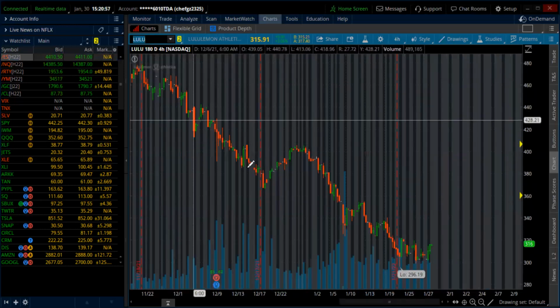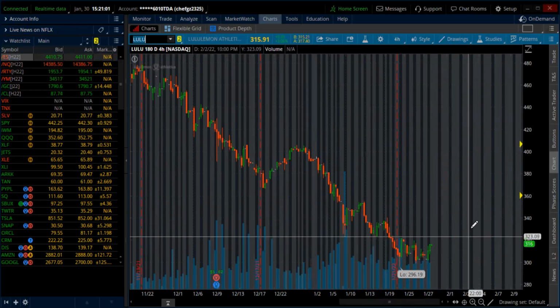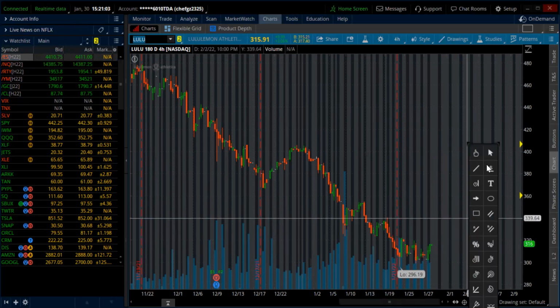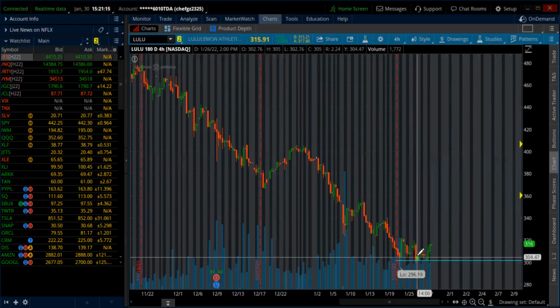Okay, look at this nice drop. Here's your rejection. Here's your drop again. Here's your rejection, and here's your drop again. Look what's happening now. It almost looks like we found a bottom. Again, I'm not here to tell you guys that we found a bottom in the market, but definitely keep the alerts. All right, 301.50, or if you just want to keep it a solid number, use the number 300.